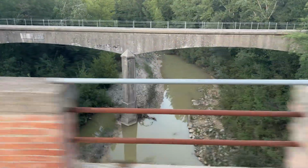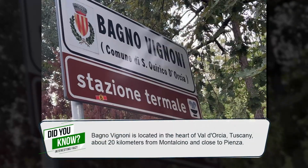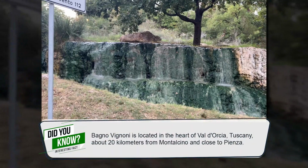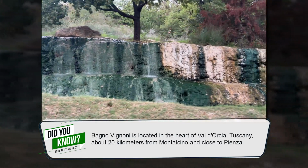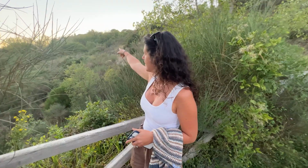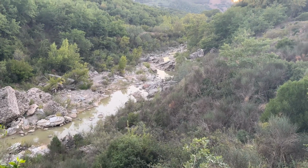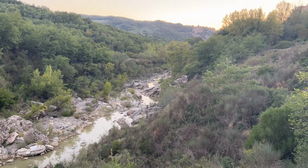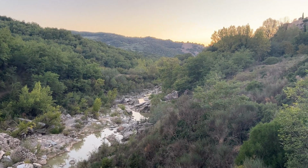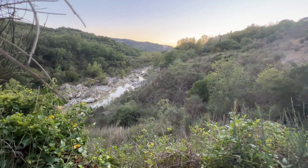But guess what? We're taking you to another hidden spot. All right, we are in the location of Bagno Vignoni. Bagno Vignoni has the older area that is the thermal spa of the Romans. And over there you can still see the old ruins of the Roman spa. And then all the water comes out from there and it goes down in the natural spa that you can see down here.